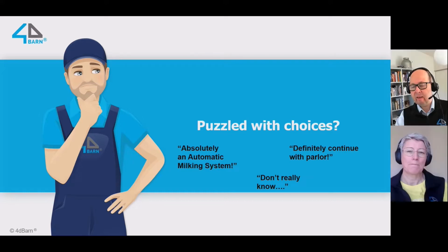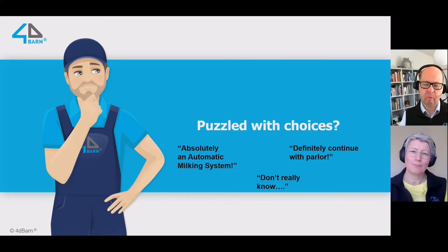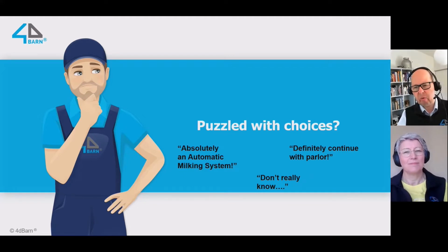Yeah, and here the guys in the middle have both sides: they like the robots, but they also see the advantages of the milking parlour, and they are lying somewhere in between. For those we would like to give this webinar, so that maybe we could give some ideas to help you decide what will be your thing.